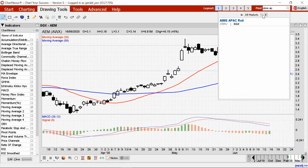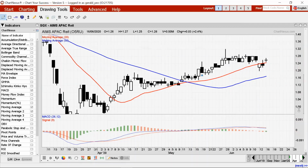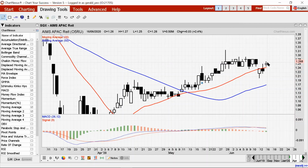Okay, the next one, I'll go by alphabetical order. So all these stocks that I'm highlighting now are basically sharing the same characteristics. They are on an uptrend, but more importantly, the price has pulled back to support, and MACD has shown the green after a series of red. Okay, so this is APAC REIT. Same thing, you need to wait for the fourth step, which is the entry price.